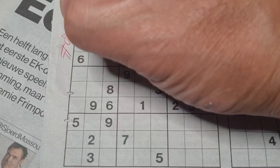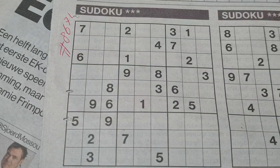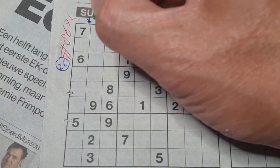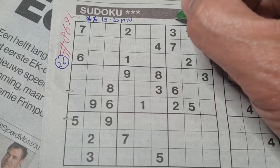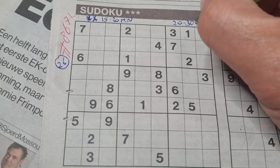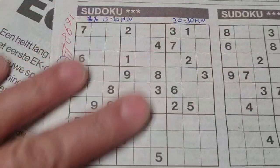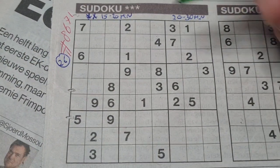And before I start, I always count the printed digits. 26 printed digits. Should be at 2 stars. A 2 stars puzzle, I need 15 to 20 minutes. Well, it's indicated with 3 stars, 20 to 30 minutes. Question is, is this a 2 stars or 3 stars puzzle? We don't know. We will see. So, let's get started. Speed test.